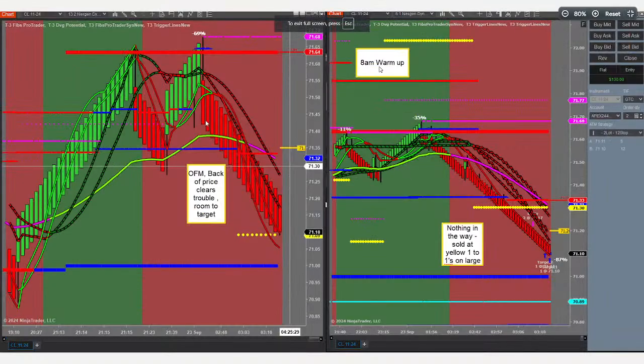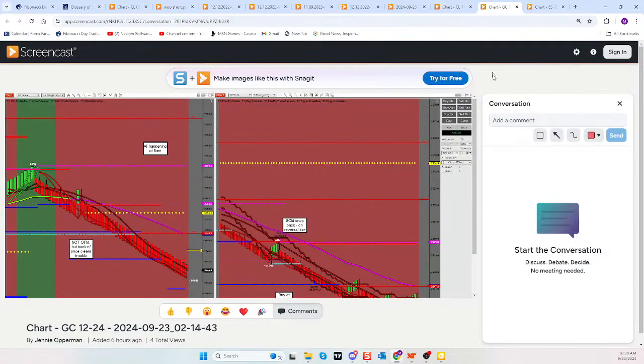Jen says this is her 8 a.m. warm-up. She has a termination condition. No triggers through. It reverses the market. Strong top. Very nice. Odds favorable momentum. She's got smalls below, the large are wide, they're angled in the direction of the trend. Life is good. She lets the back of the bar clear the fib. She lets it clear here. Gets in, gets out. Easy money. Nothing in the way. Sold at the yellow 1-to-1s on the large. Beautiful trade, Jen. Momentum and clear path for the win.